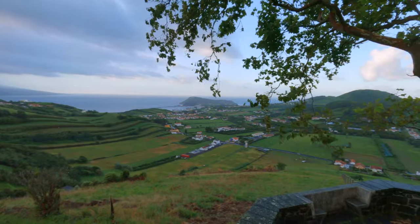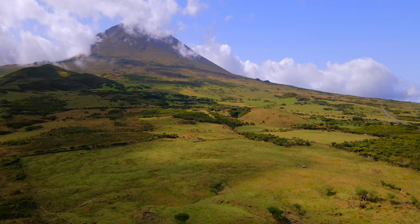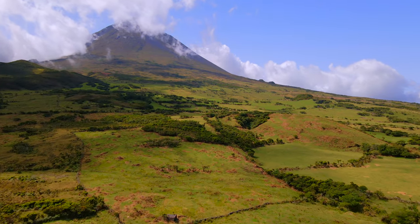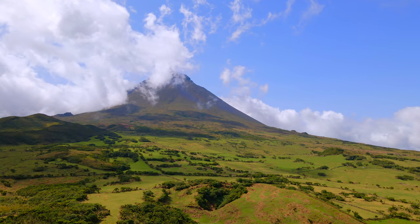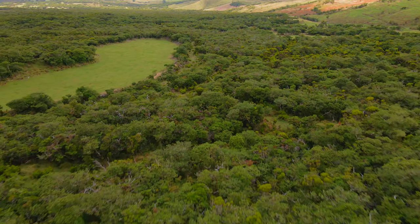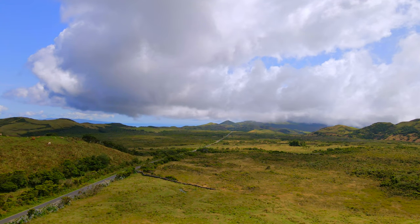At some point, the sky cleared out and there she was, the beautiful mountain Pico, the tallest mountain in Portugal at 2,350 meters above sea level. But what makes it very special is the fact that it is actually the highest underwater mountain in the world at 6,098 meters. And if the mountain was fully above sea level, it would be only 400 meters shorter than Everest.